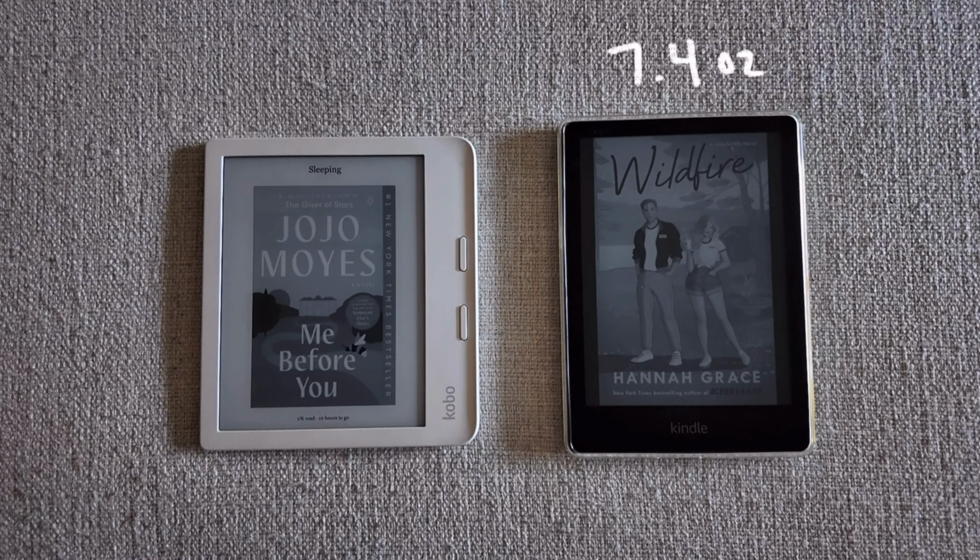The Kindle comes in weighing at 7.4 ounces, while the Libra 2 weighs 7.1. Pretty close in weight, but I do notice that because the Libra 2 has the buttons and handle for holding, I don't feel like I need a case or pop socket or anything to grip it with. It's so easy to hold. Versus with the Kindle Paperwhite, if you have smaller hands like I do, it does feel a little bit harder to hold. It does seem kind of an awkward size. So sticking a pop socket or any sort of straps, case, is going to add to the overall weight of your device.